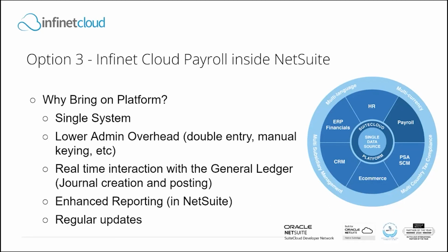Not to mention all the updates required each year to keep up to date with NetSuite functionality and all the legislative compliance requirements as well. So this is all within an environment you are already familiar with, using a skill set you are already invested in, which is NetSuite.